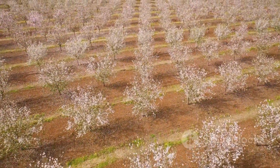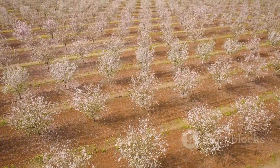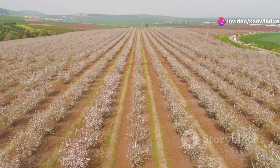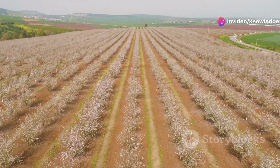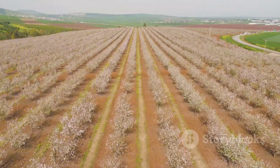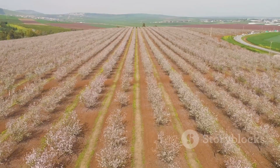The trees erupt in a flurry of delicate blossoms, a sight that's almost too pretty to eat. Almost. These blossoms are not just beautiful, they are the promise of the cherries to come.